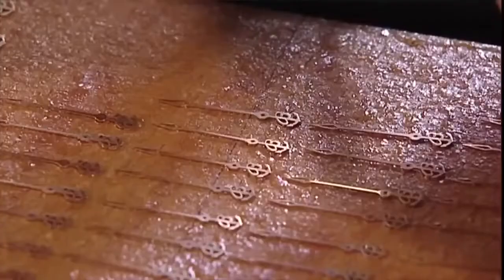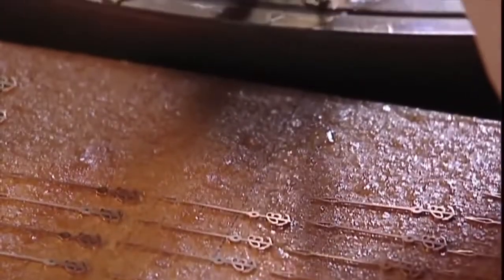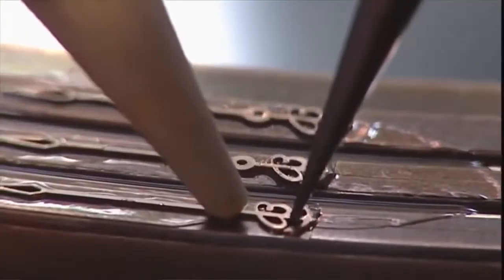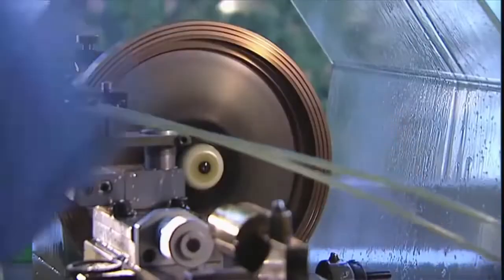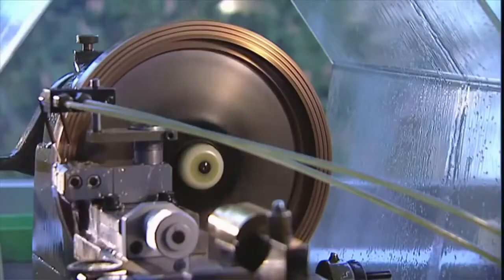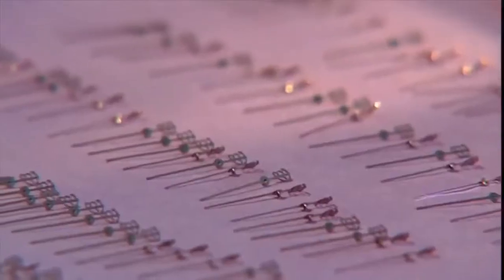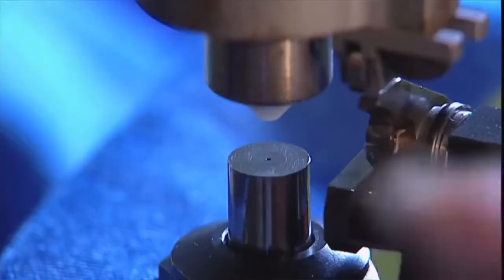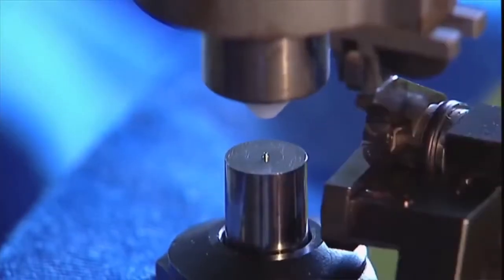Next, it's time to get the shine on. A craftsman uses a layer of lubricant to attach the chronograph center second hand to a diamond polishing wheel. A constant stream of liquid keeps the surface cool as the wheel spins against the diamond polishing tool. The result? A clean, defined chronograph second hand. Now comes the tricky part.